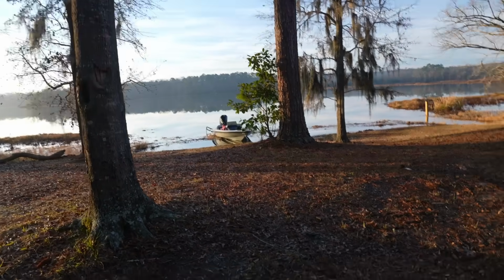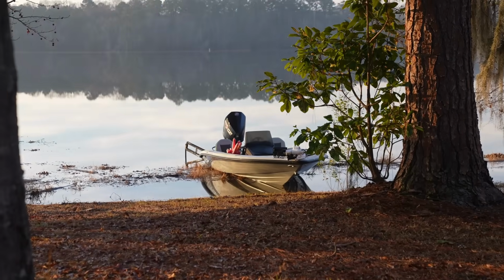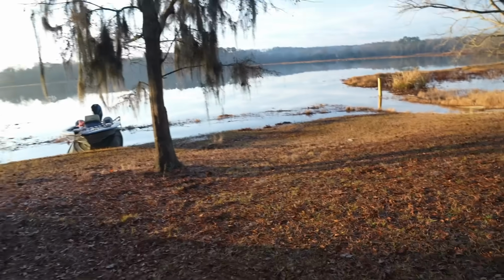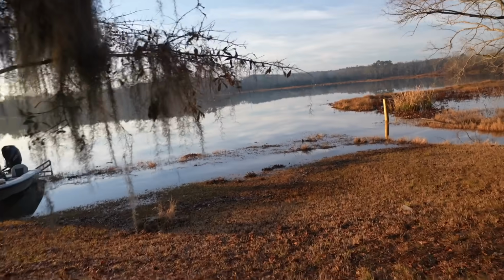Such a beautiful view on this lake. Hey, boat's still there. That's fantastic. I was actually kind of worried about that last night. Now I heard some noises and some activity down here in the water last night. See if we got anything on camera here.